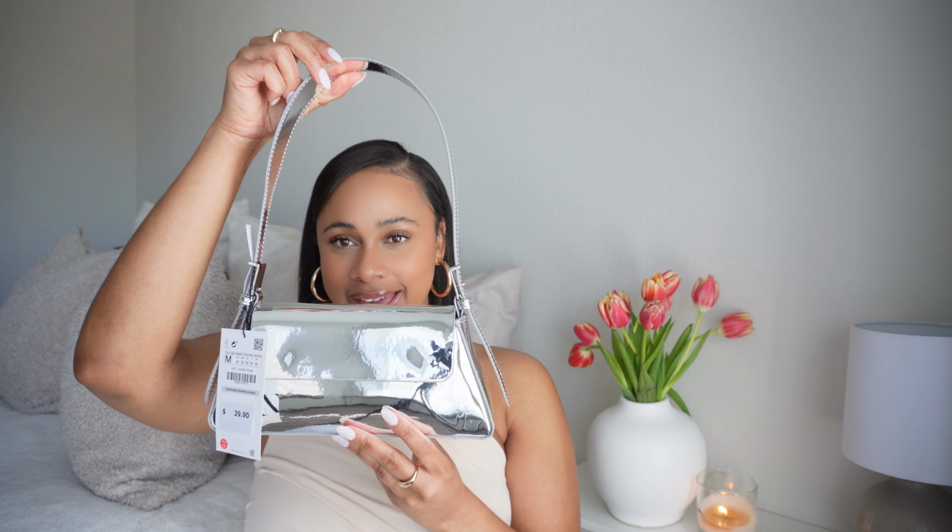Okay, next up, I have been seeing this piece on a lot of people and I just think it's so cute, but all in all, I am not a silver girl. Y'all see me, I'm a gold girl. I'm a gold kind of girl. And I just couldn't resist though. I think this is the cutest little bag.